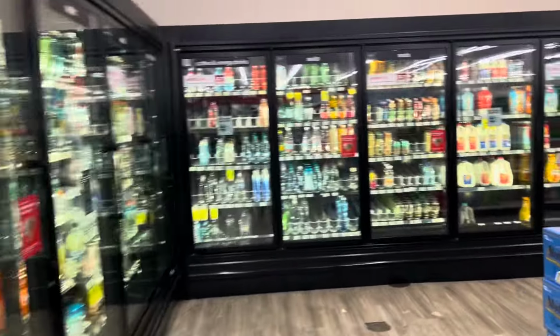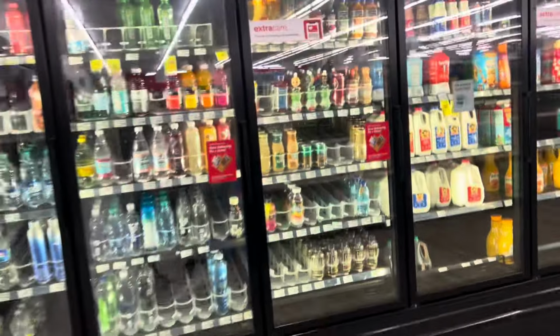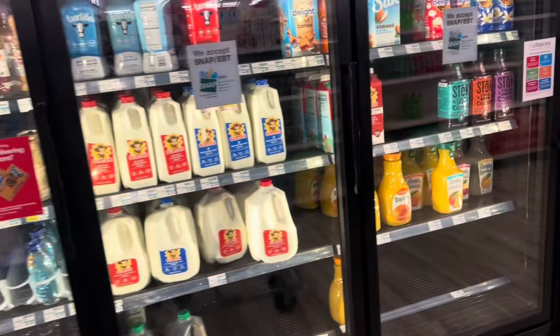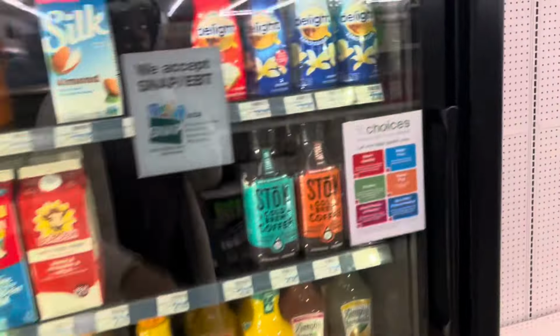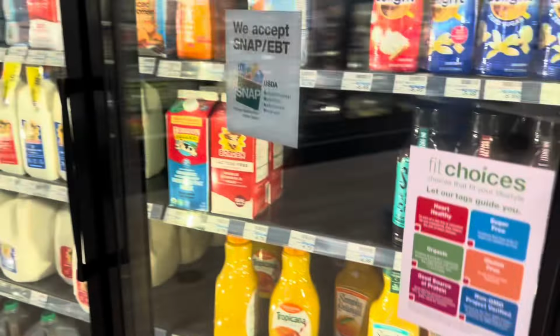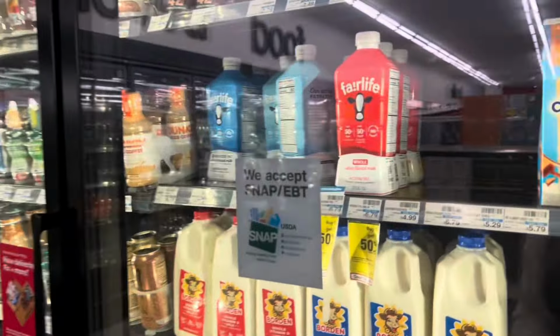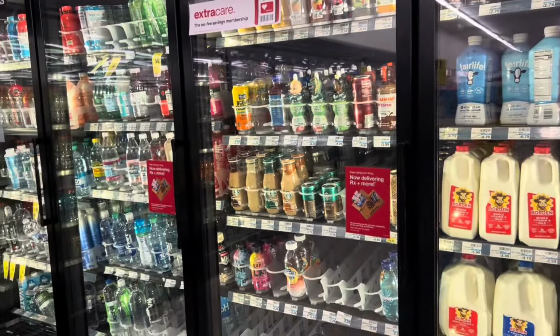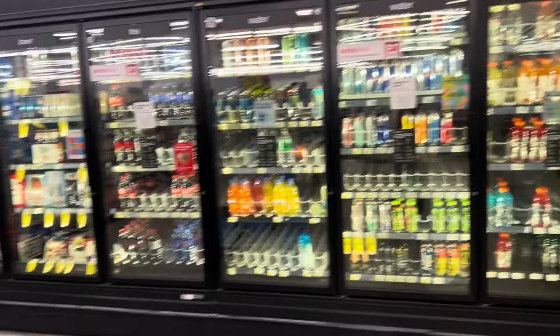So I need milk and eggs, and I can't remember if I can get that with extra bucks. I think I can. I think it's Walgreens that I can't. But it doesn't even look like they have eggs. Oh yes, they do. They got the expensive ones, but I need milk too, but I want the lactose-free one. I went to this CVS, y'all, because it's a bigger one. They have a lot of food options.